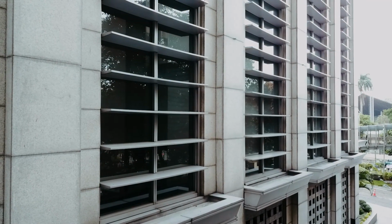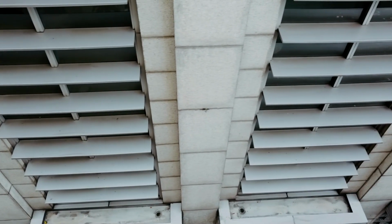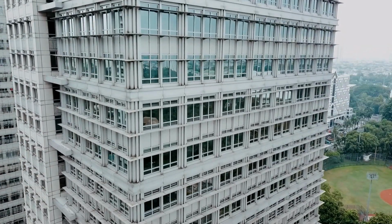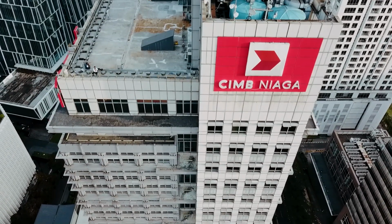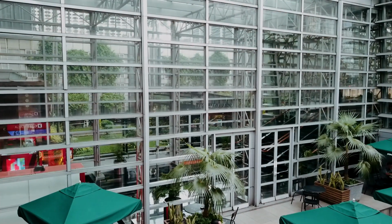On the facade facing the northeast, with a relatively dominant window glass material, sun shading is designed with long dimensions. Meanwhile, on the facade that faces the southwest and southeast, with more dominant massive materials and relatively more marginal window glass, sun shading is designed with short dimensions according to the width of the window opening.